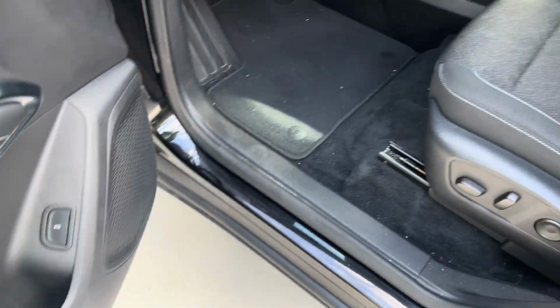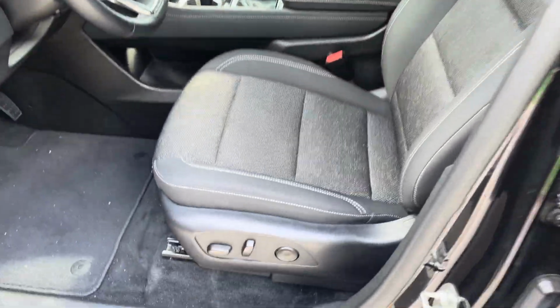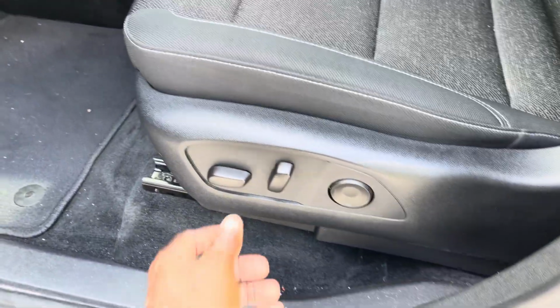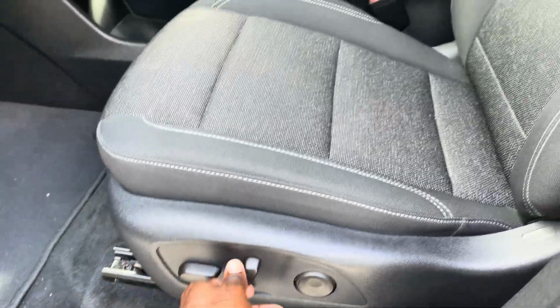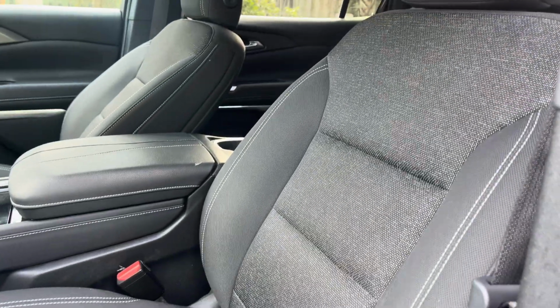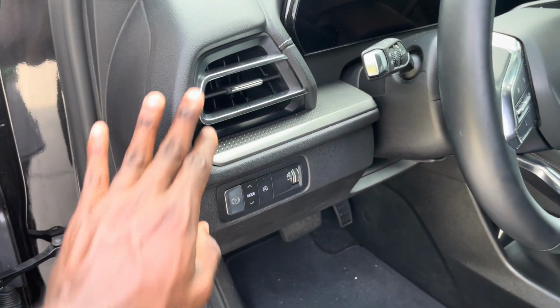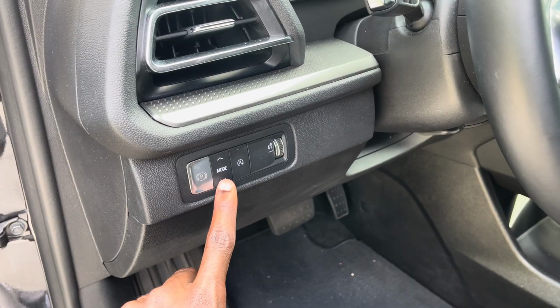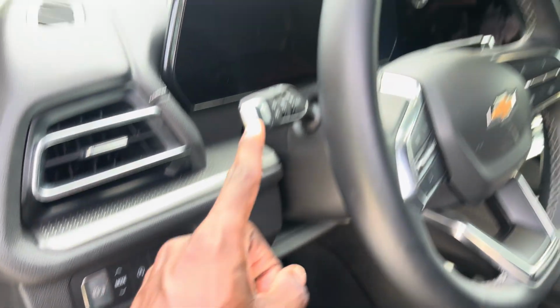Now coming off into the SUV, we're going to start off with these seats. We do have power adjustable seats, which means if I move this, the bottom will move. If I use this, the back part for your back will move. Now coming right here, guys, of course, we got the air vent. We have our emergency brake, a dial to change our modes, and we do have our parking assist. And this is our dimmer to dim the screen.